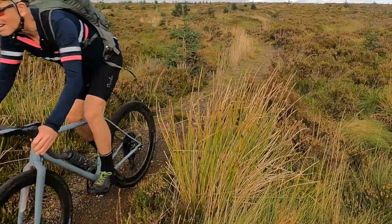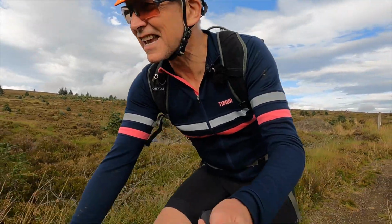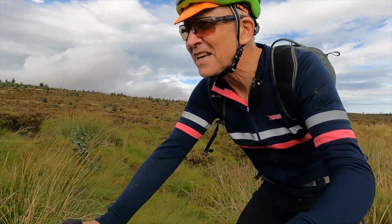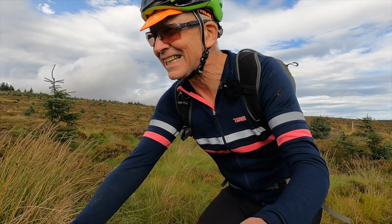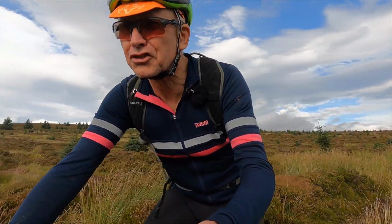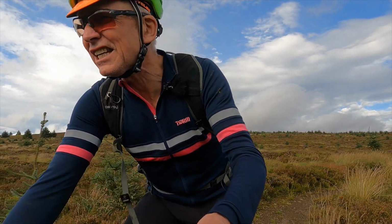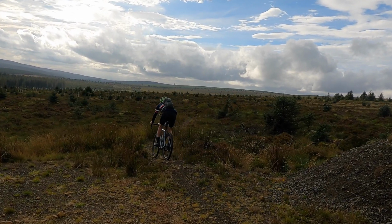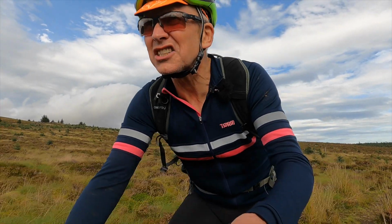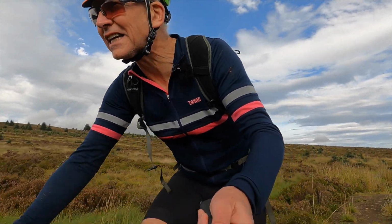Truth is, I'm a bit knackered now. Partly that's down to, I suppose, Anno Domini, 35 years since I rode here. But also I completely underestimated the quality and challenge of the trails that now are around Kielder. These single tracks are brilliant, but I think I'm chancing my arm by using a gravel bike.